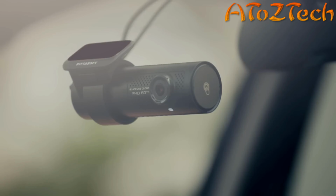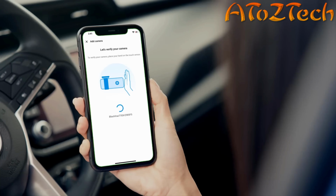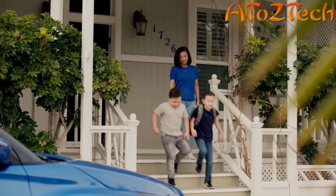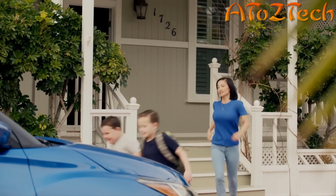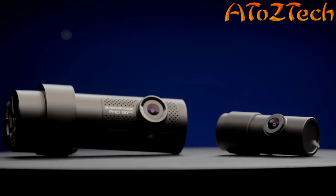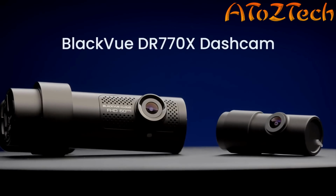And with seamless pairing, setting up your dash cam is a breeze. No need for passwords or scanning codes. Don't get caught off guard when life hands you the unexpected. Ensure reliable protection for you and your vehicle with the BlackVue DR770X series dash cam.